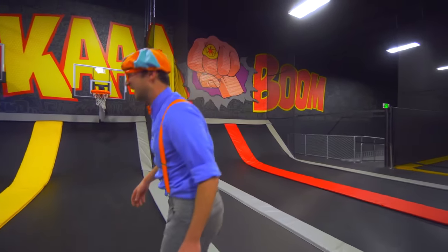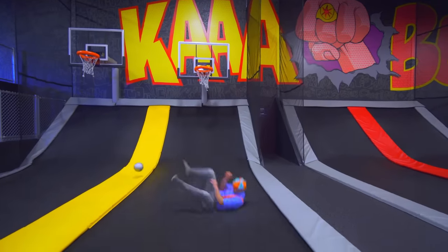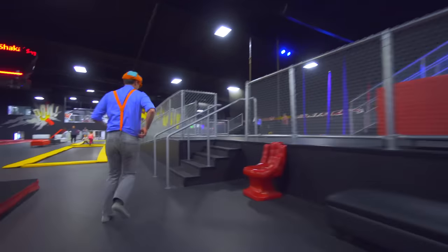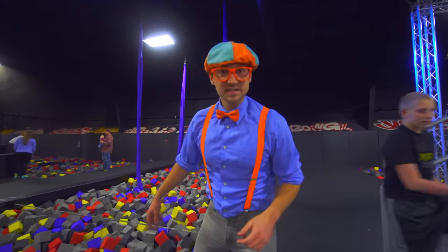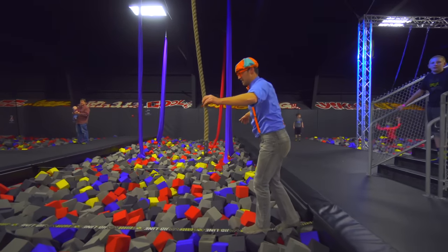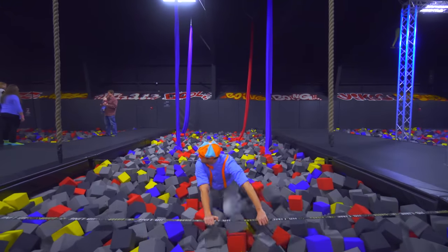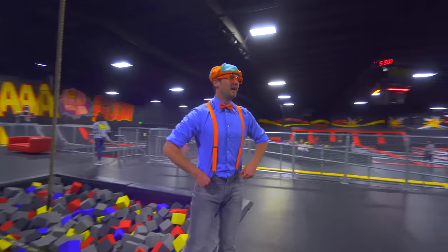Grab one ball and make a basket. Thank you. All right, here I go. Oh, oh yeah! Whoa. Whoa! Did you see that? I made it. Black line. I'm gonna balance all the way across. There's more pets over here. Come on.